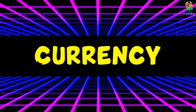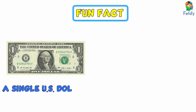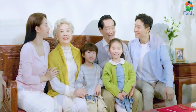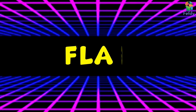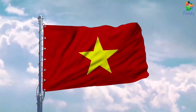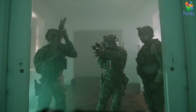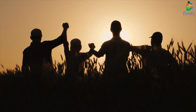Currency. The money used in Vietnam is called the dong. Fun fact, a single US dollar can be worth thousands of dong, so you'll feel rich with all those zeros on your money. Flag. The flag of Vietnam is red with a bright yellow star in the middle. The red stands for the hard work and sacrifices of the people, and the star symbolizes unity and guidance.